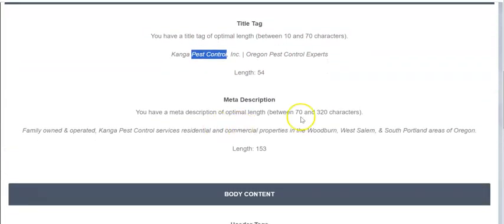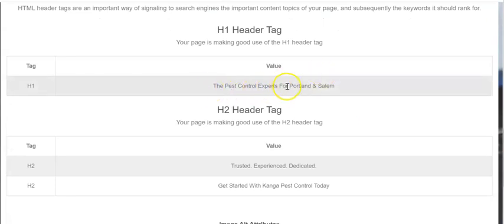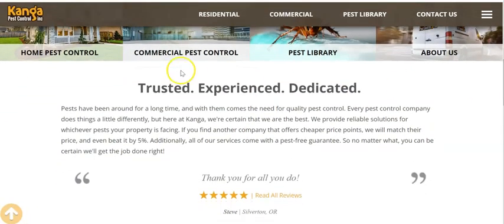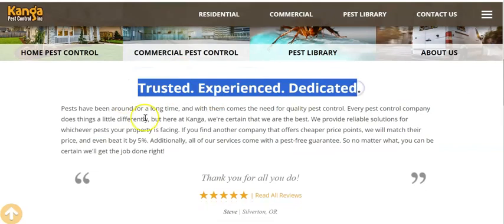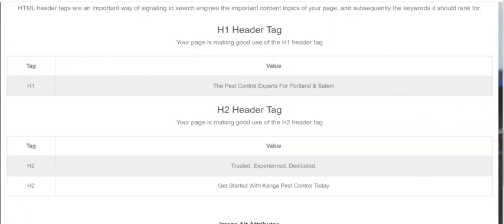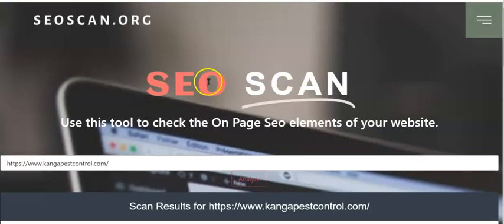This isn't too bad either, but again, I would want to see the exact key phrase at least once somewhere in here in order to be able to let Google know exactly what we want to rank for. Again, the H1 tag here isn't too bad, but I'd probably clean it up slightly. And then the H2 header tags as well. Trusted, experienced, dedicated is nice, but it's not going to get us a huge amount in terms of SEO benefit. So this is what I mean here: trusted, experienced, dedicated. We could still have that word somewhere on the page, but I probably want it more around SEO and telling Google exactly what the website is all about and what we're trying to rank for and what services that we offer.